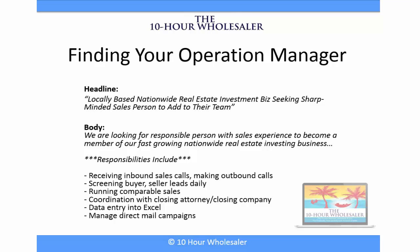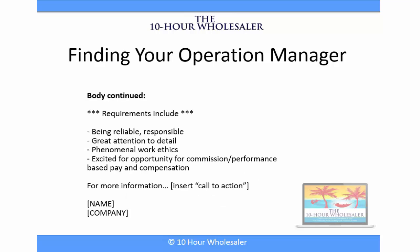Your responsibilities will include receiving inbound sales calls, making outbound calls, screening buyer-seller leads daily, running comparable sales, coordinating with a closing attorney and closing company, data entry into Excel, managing direct mail campaigns, being reliable, responsible, and honest. Great attention to detail, phenomenal work ethic, excited for the opportunity to be commission-based performance pay. For more information, and then insert your call to action. We like to put 2 calls to action.